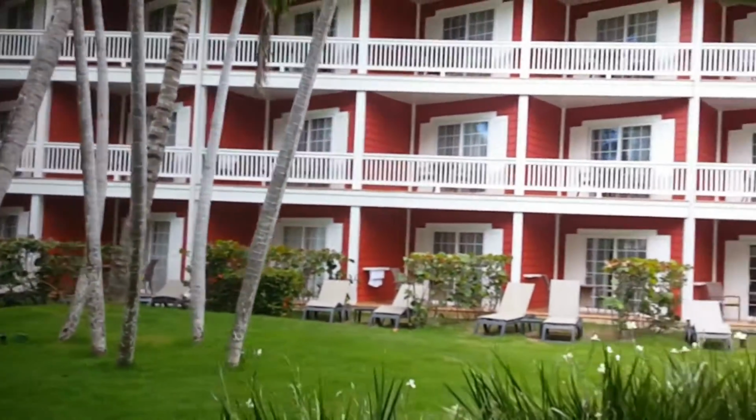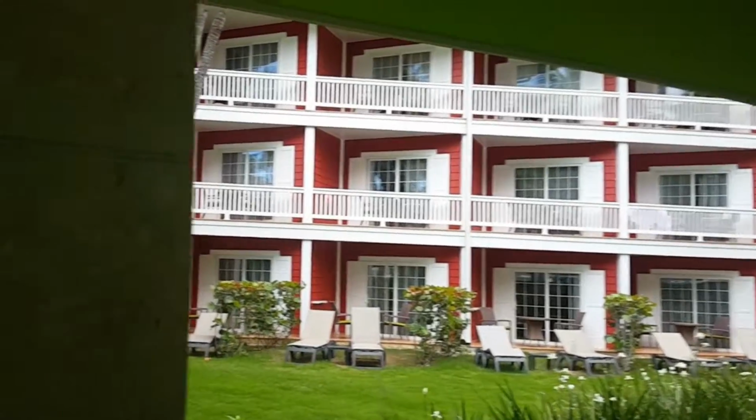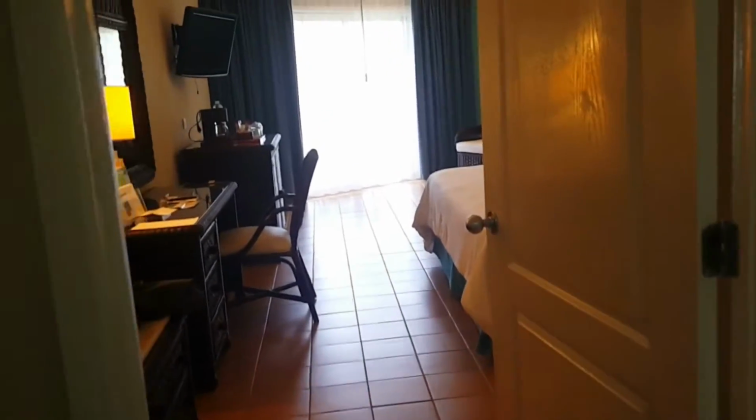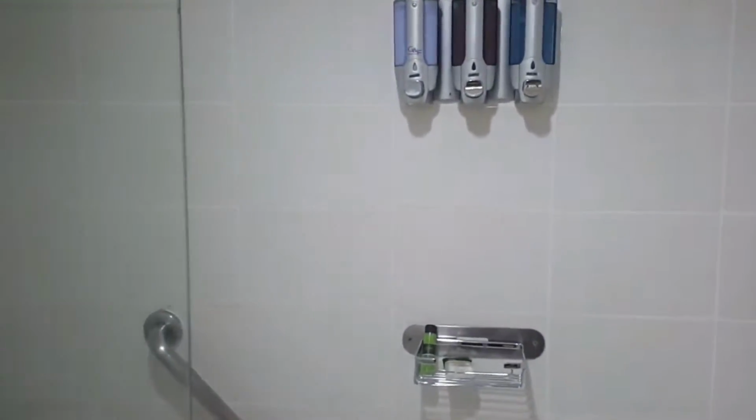That's what the hotel rooms look like. You have a little balcony area. We're on the second floor. So we finally got here after a little bit of a walk. Shampoo. All-inclusive shampoo.